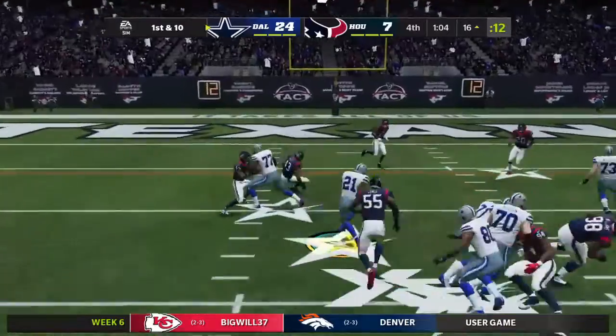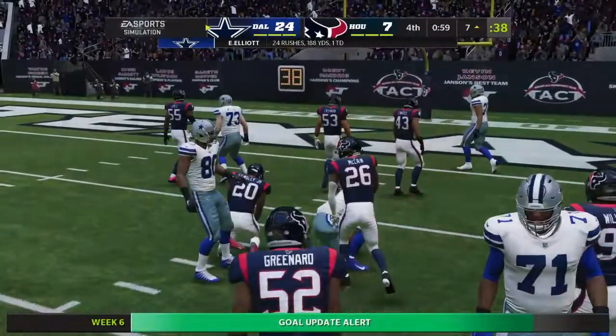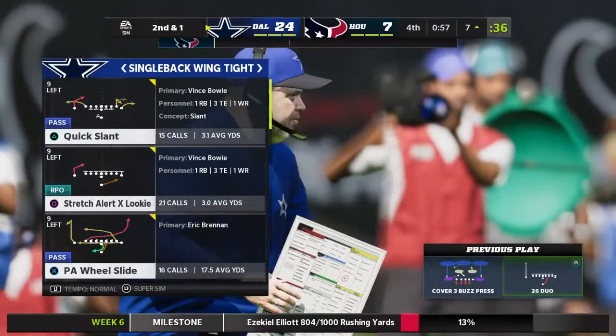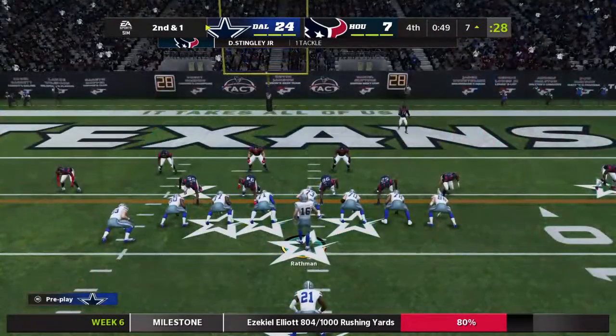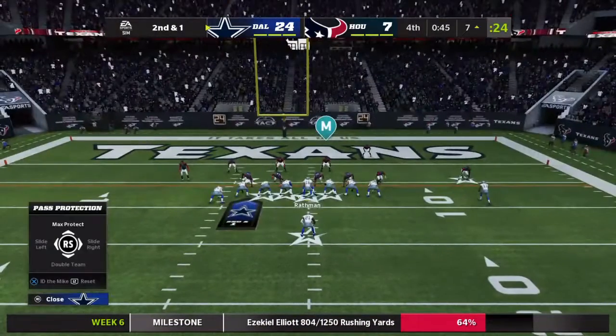They'll run on 1st down. It's Elliott, and he's going to get a solid gain of 9 before being brought down. 2nd and right at a yard. Starting to become a tough spot for this defense. You're down in the 4th quarter, looking a little fatigued maybe on that side of the ball.